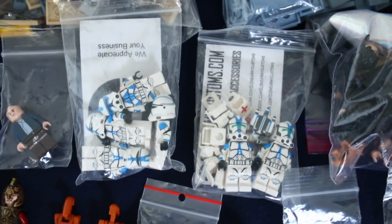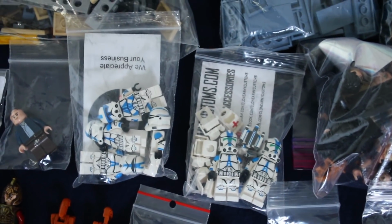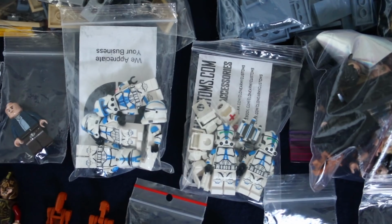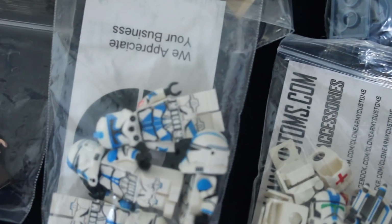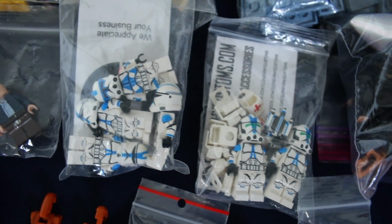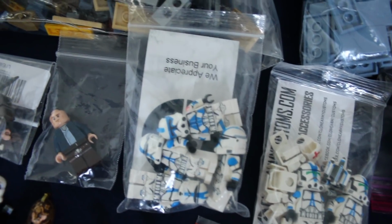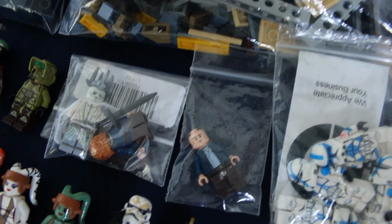Moving on, I've got a couple of Clone Army Customs clone troopers. Tyler was very kind enough to give me a really good deal on 5 of these, one that I just had to pick up there at the convention, and those will be going towards a very useful project. You can possibly see the parts that I have in here that will also be going towards that.